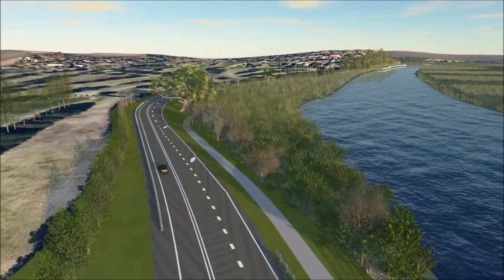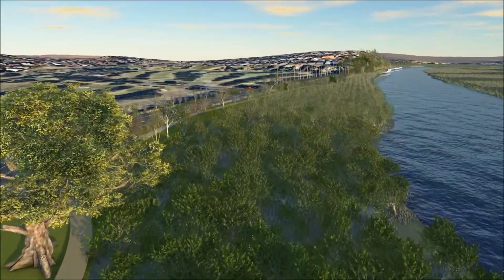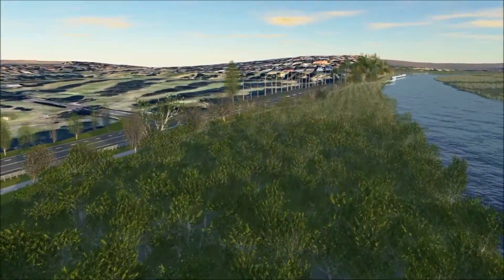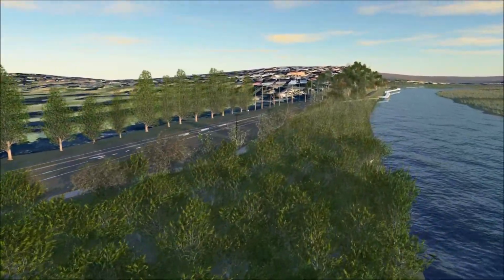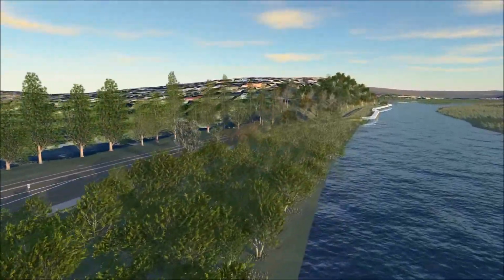The site is located between the golf course and mangroves to the east, along with the Minnamurra estuary beyond. Current uses of the site include fishing, boating, walking and bird watching, with Riverside Drive used by cyclists and vehicles.